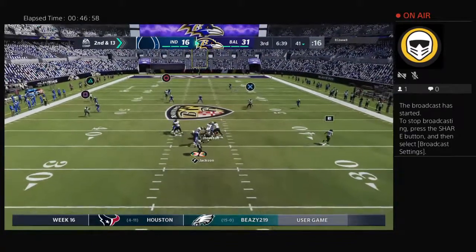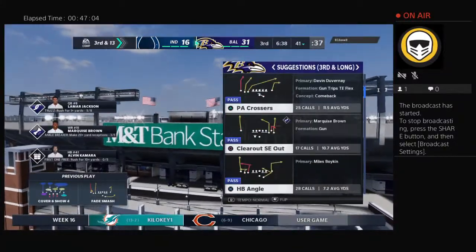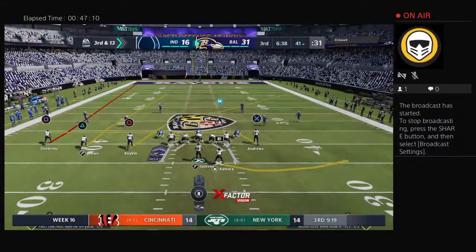From the gun, Jackson. And he takes a shot on the release as this will be incomplete. Oh, that's got to frustrate him a little bit because they nearly got to him there, and it would have been the first sack of the game. Instead, they're able to influence the release, and they did force the incomplete pass.